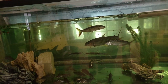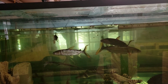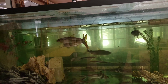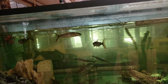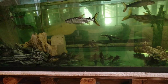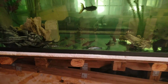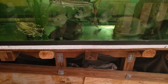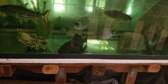Nice. Those are 5 Vitalis tigers. Probably about 5 Pimelodus ornatus. This is a cousin of the 4-line Pim. A bunch of Pictus. There are 5 Mascoherus argentea. And a couple of Lima shovelnose.